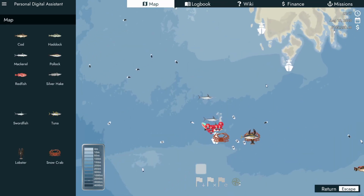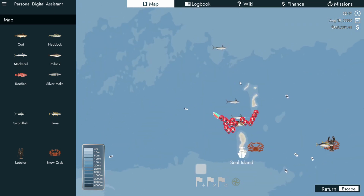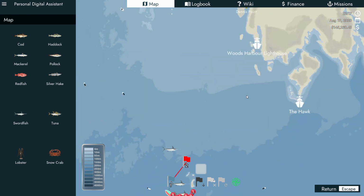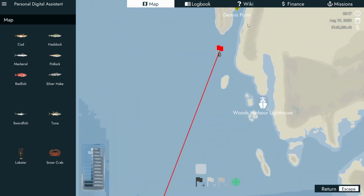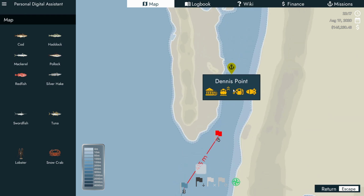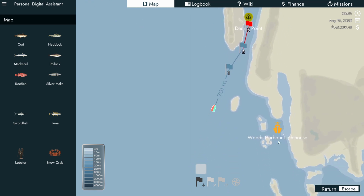All right, and we're going to have to consider what we're going to do with Dennis Point's up here. Oh yeah, somebody did suggest actually that I head out to deeper water, which we will do in the next episode, because I'll probably do a little bit of grinding on this and pick these up. I'll probably pick these nets up off camera, so we'll head out and do a little bit more grinding, and in the next episode we will head out to open water and see what we can do there.